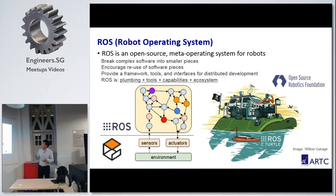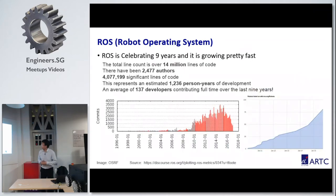So in one sentence, ROS is plumbing plus tools plus different capabilities. And what's important is the ecosystem behind it. There are thousands of developers. We have a Wikipedia, so you can ask questions, and there will be experts to answer them. Here is some data and figures showing how great ROS has been in the past 9 years. It is growing pretty fast.